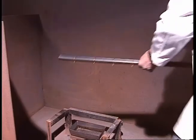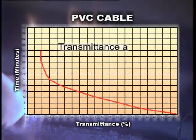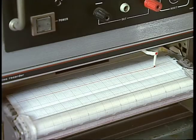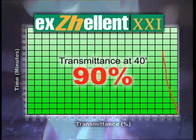The samples for testing are grouped together and laid horizontally on a support over a tray containing a combustible mixture. We ignite the mixture, which acts by burning the cables for 40 minutes, and during this time we measure the opacity generated by the fumes emitted. After obtaining the results for a PVC cable, we then repeat the test with one of our high-safety zero halogen cables. It emits considerably less fume, and the resulting graph after the 40-minute test highlights the differences between our high-security cables and those of PVC.